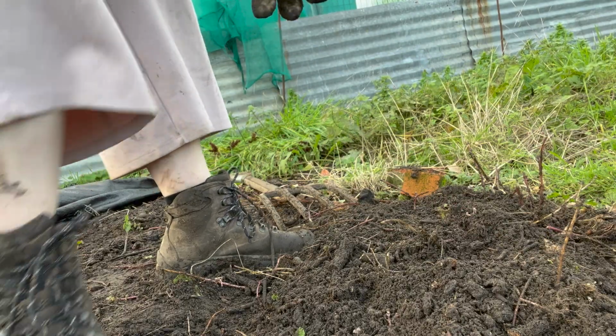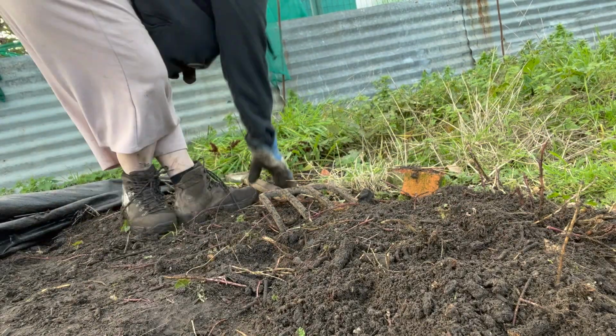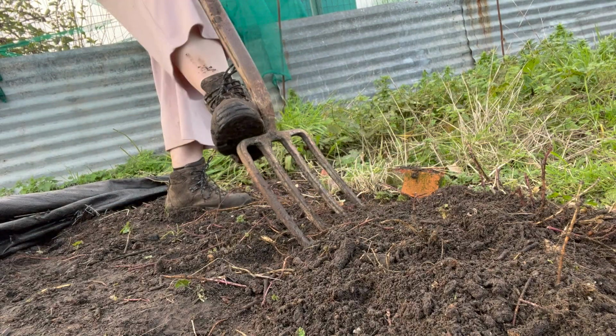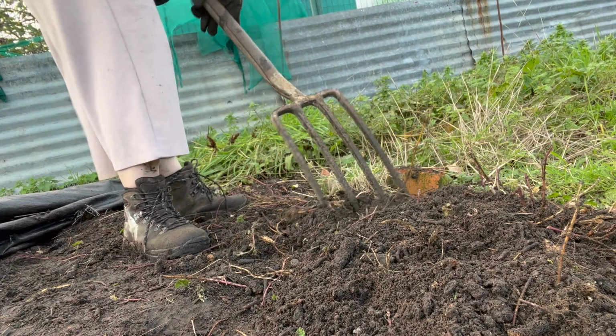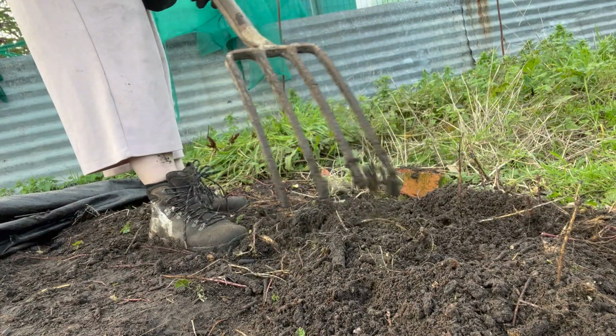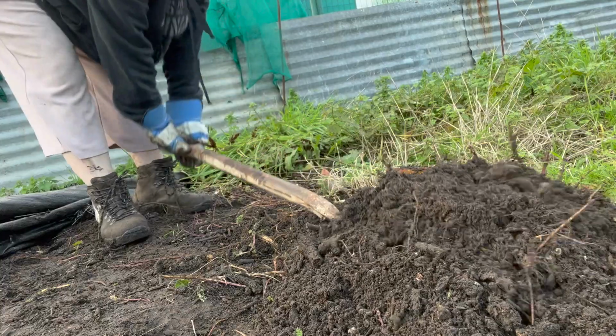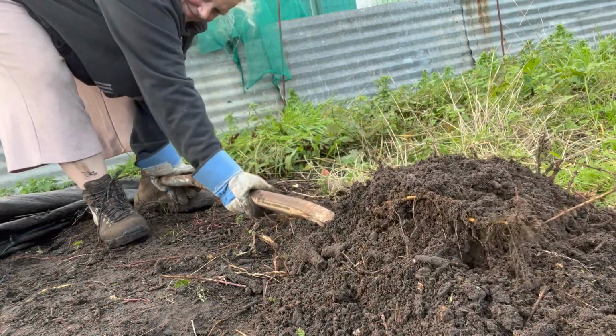As you can see here, still digging. Well, I don't say digging, I'm more easing up the roots because they're deep under. I'm trying to get as much out as possible. Tell me if I'm doing this wrong. I'm not really a diggy person. Like I said, I've just laid so much wood chip at home that nothing can get through.